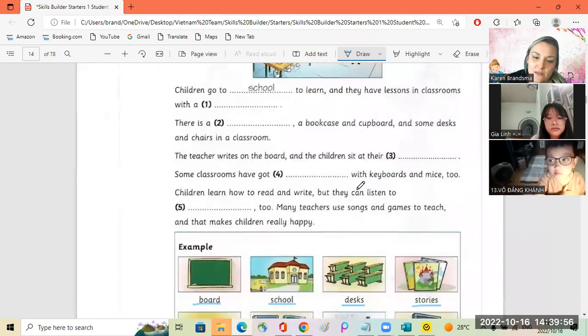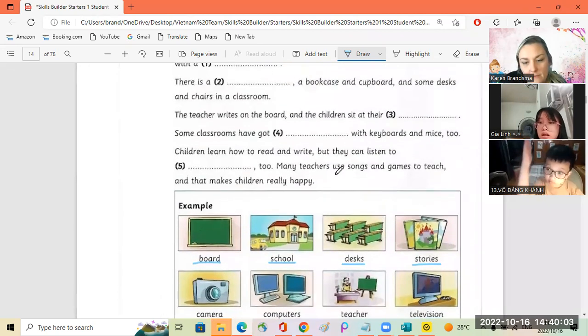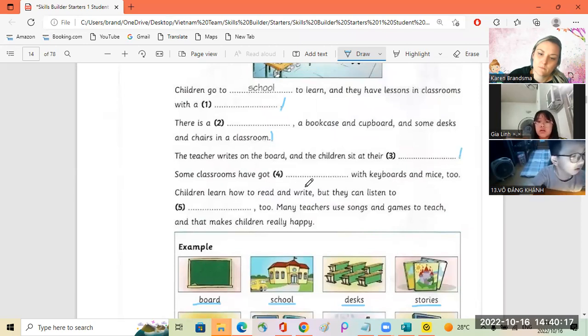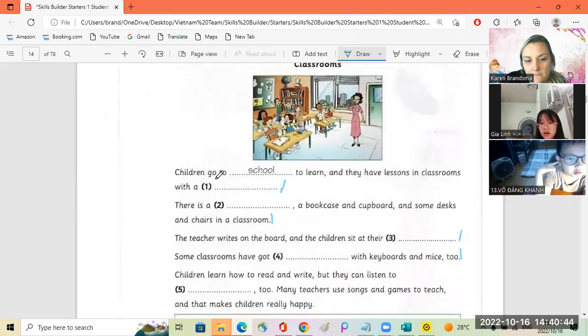I have to make it small so we can see. Okay, number one. Khan, you can do number one. Children go to school to learn, and they have lessons in class with a board. Who teaches them? A teacher. The teacher. Okay.